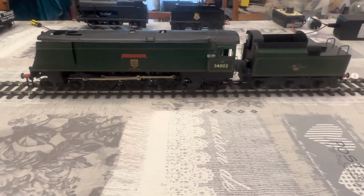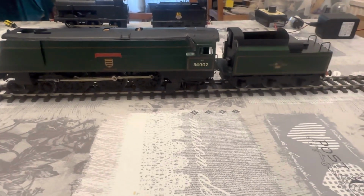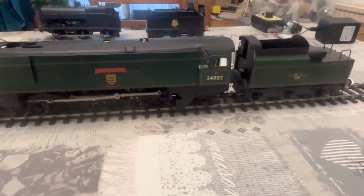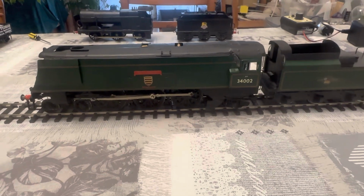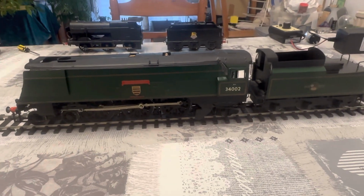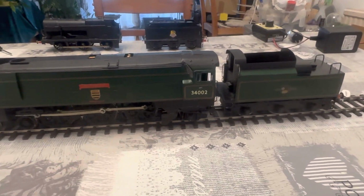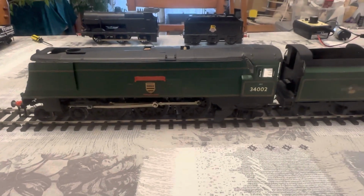So my next acquisition was this. This is 34002 Salisbury. Now I think I made a short about this because I got it about Christmas time, but it wasn't in the main video. Now this one I took to a friend's layout and it was running, and it started to smell and smoke, but from the underframe, not through the funnel. And as it was running, we started to realise that it had some work hardened wires that weren't well.